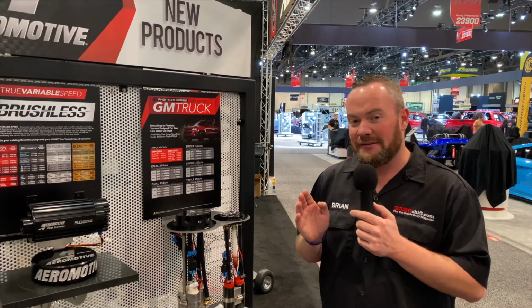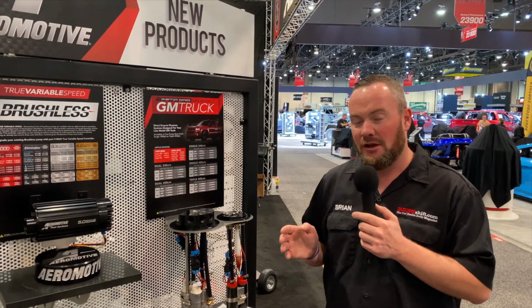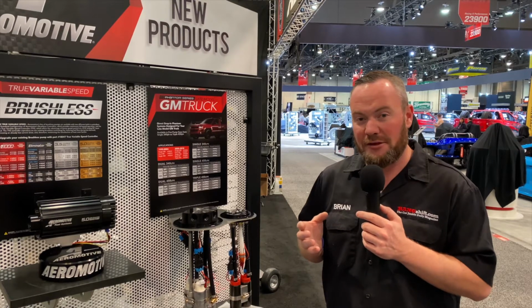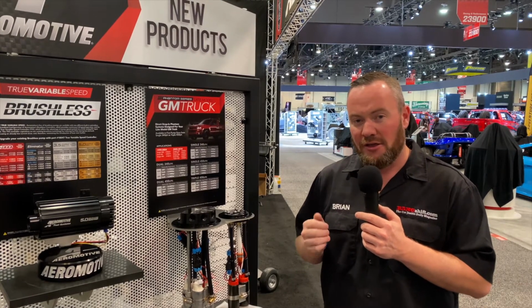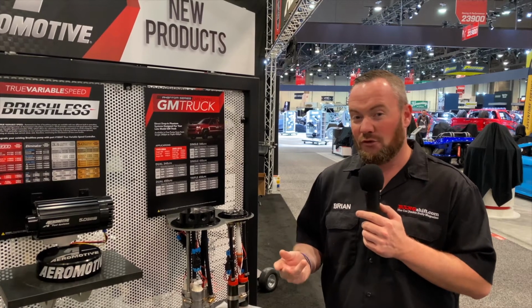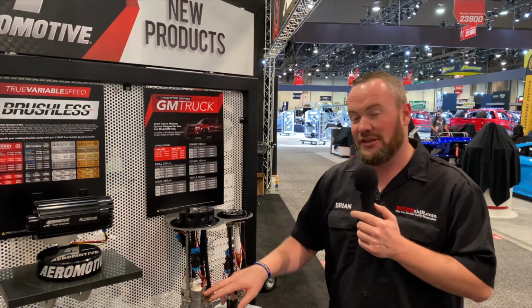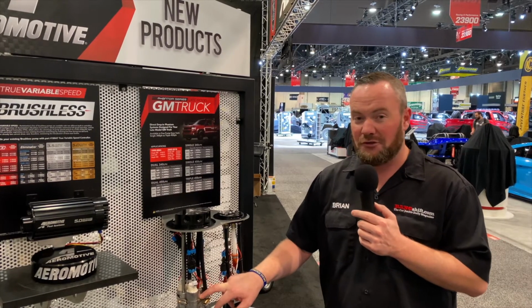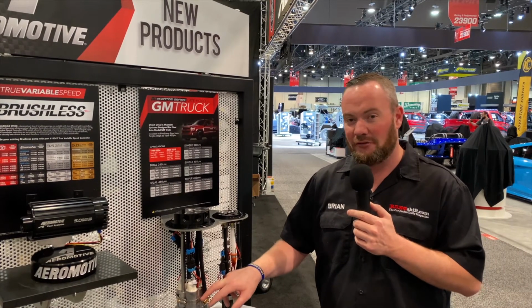If you have a 2005 to 2018 truck, however, the tanks are redesigned. The opening is larger, and therefore we can get more fuel delivery capacity in that tank for you. A single 340 is available, a dual 340, single 450, dual 450, or right here, the triple 450 setup for maximum horsepower delivery. You're talking over 2,000 horsepower of available fuel delivery out of this setup.